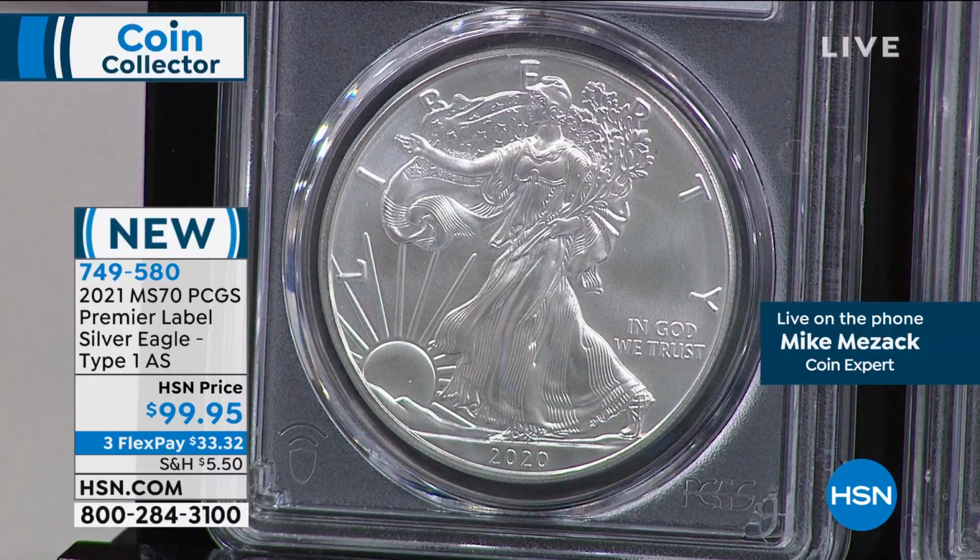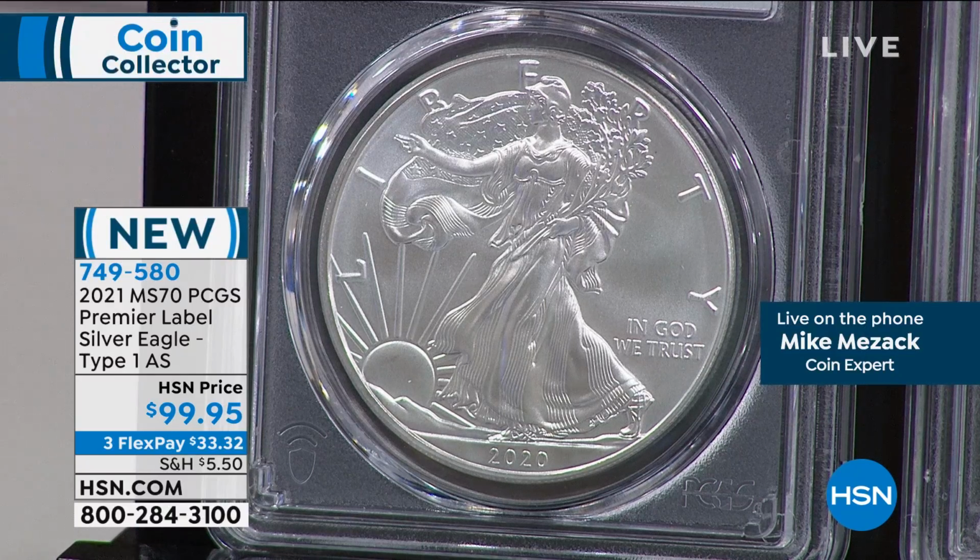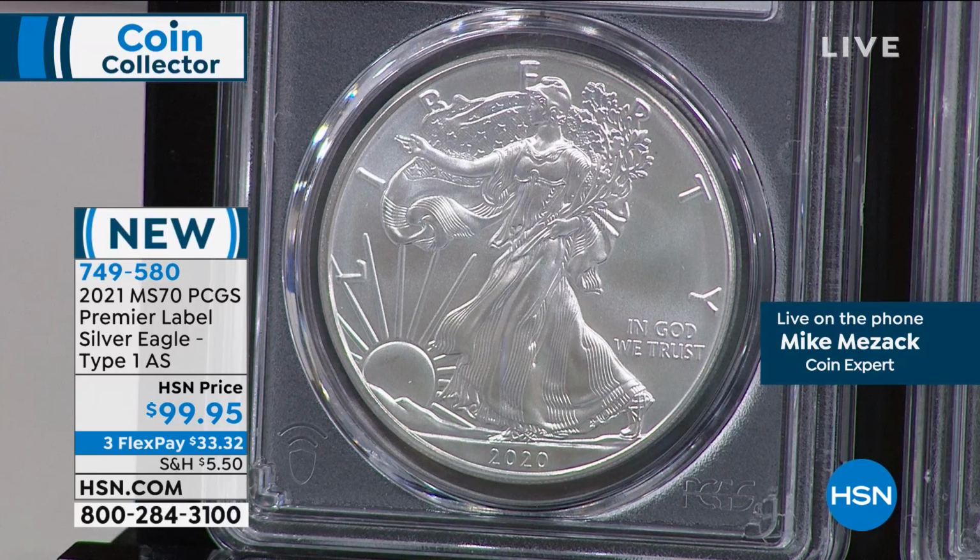They can't keep up with Type 1. Demand on Type 2, I have to be honest with you, is going to be even higher. It's going to be ridiculous, folks. It's going to be absolutely ridiculous, what the demand is going to be on the Type 2.